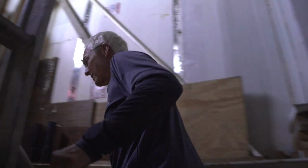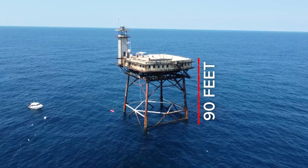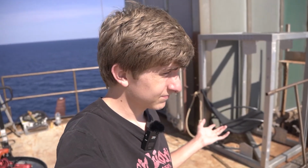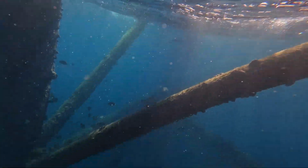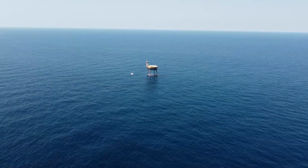You signed the waiver. What other hotel do you literally have to sign a waiver to go to? Come on, let's go on up. Check it out. So right now, how far above water are we? 90 feet above the water right now. If I fell, would I die? No, not unless you landed on a boat. They actually have an alarm system for if someone falls in the water, and again, what other hotel has that?